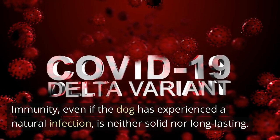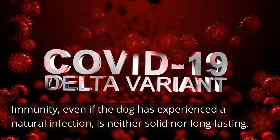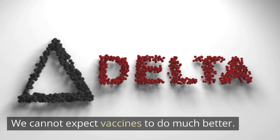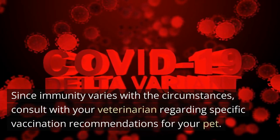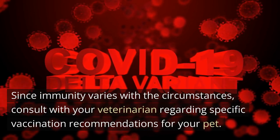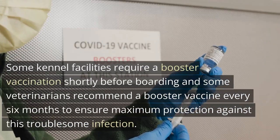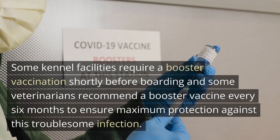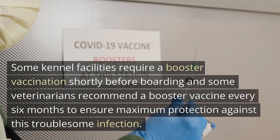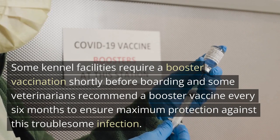Immunity, even if the dog has experienced a natural infection, is neither solid nor long-lasting. We cannot expect vaccines to do much better. Since immunity varies with the circumstances, consult with your veterinarian regarding specific vaccination recommendations for your pet. Some kennel facilities require a booster vaccination shortly before boarding, and some veterinarians recommend a booster vaccine every 6 months to ensure maximum protection against this troublesome infection.